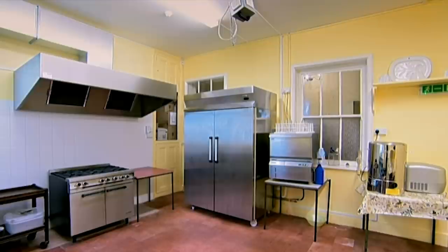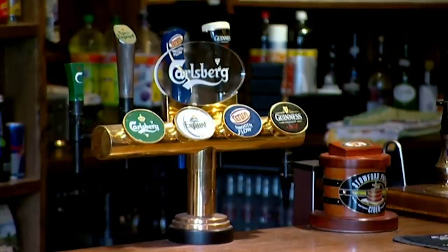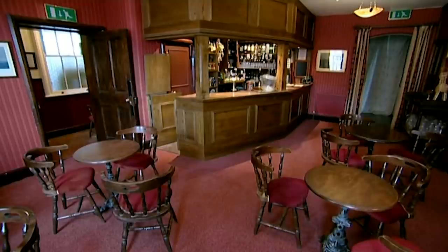Edward's also put in a new commercial kitchen, toilets, and, much to his father's delight, a fully stocked bar. The most important thing is, first of all, to get the nods from the fire officer or local authority people. Yeah. And then you can go down the next road of, how much? Yeah. Or to say in Yorkshire, how much?